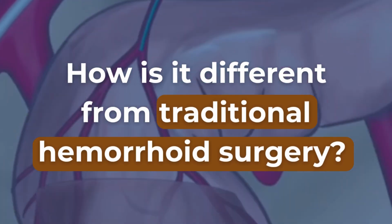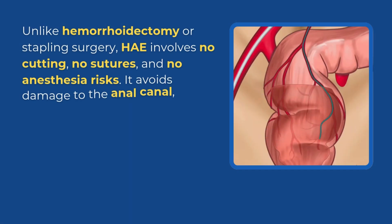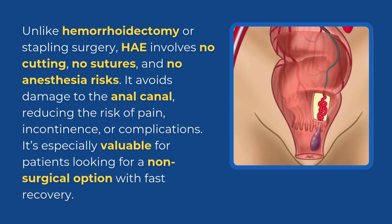How is it different from traditional hemorrhoid surgery? Unlike hemorrhoidectomy or stapling surgery, HAE involves no cutting, no sutures, and no anesthesia risks. It avoids damage to the anal canal, reducing the risk of pain, incontinence, or complications. It's especially valuable for patients looking for a non-surgical option with fast recovery.